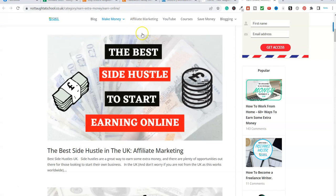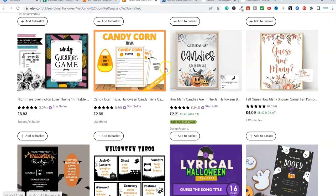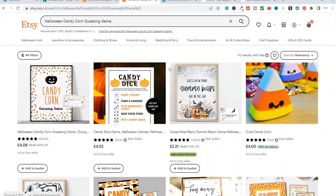So let's go ahead and look at this method we are talking about today. Over on Etsy here, I've just typed in Halloween candy corn guessing game. Now, obviously, Etsy's brought up all of these different results here. Now, I wouldn't just go ahead and go into this blindly. I use a free tool, and I'll share this with you now. So you see up here, I've got this extension. It's called Alura. So let me show you the website.